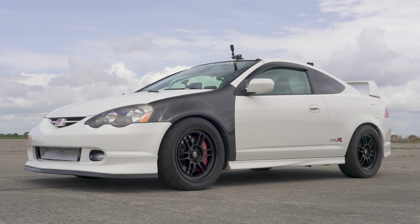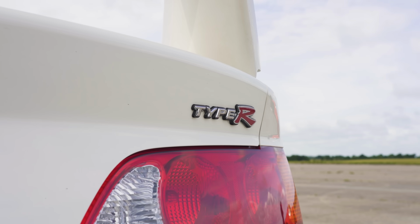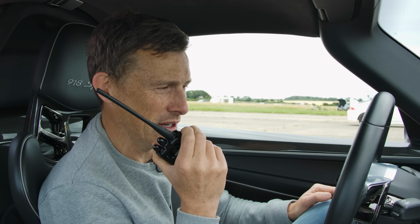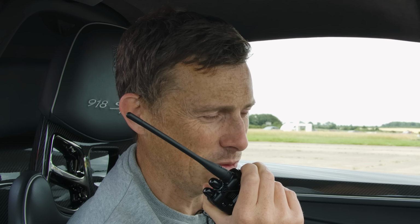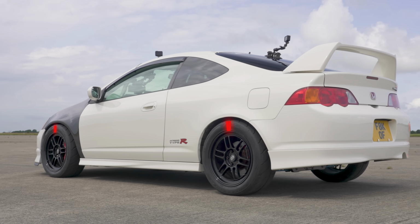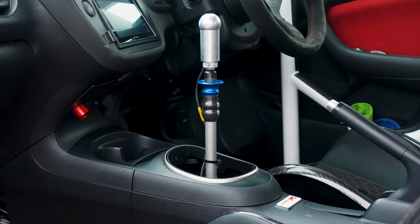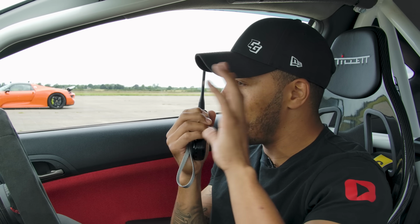The car is a 2002 DC5 Integra Type R, so it's a Japanese import. And yeah, it's been played with a little bit. Played with is a bit of an understatement. So tell us exactly what you have done. It's been four-wheel drive converted out of a 1980 Civic wagon. It's also got a sequential gearbox and it's been turboed. Those are the main things.